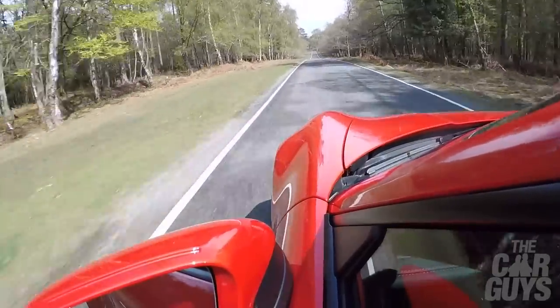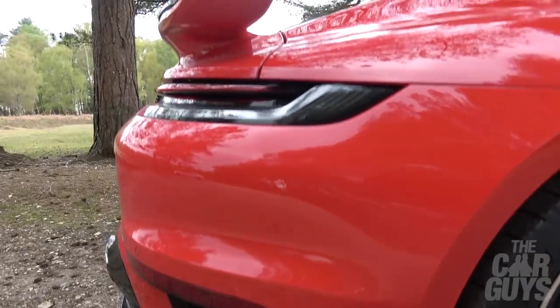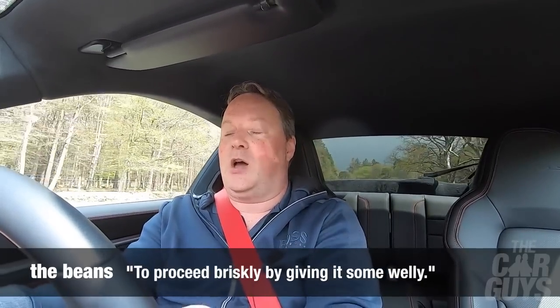I'm loving seeing all that Guards red all around the place. It's such a historic Porsche colour, and so many of these cars are silver or black, so it's good to see something in such a bright colour. Now, we're fully warmed up, and I think it's time, and in Clive's honour, we shall give this the beans. Are we ready?